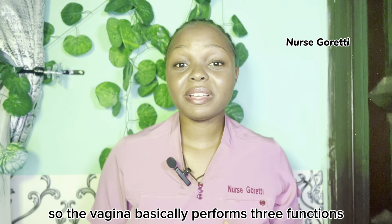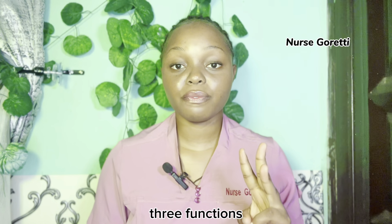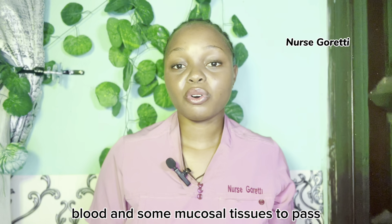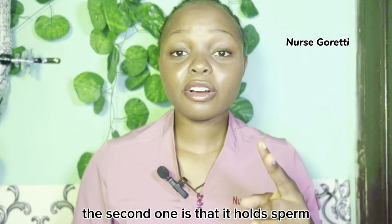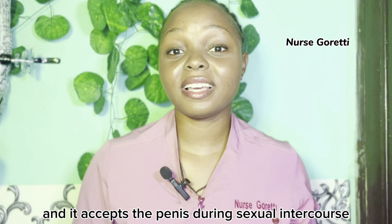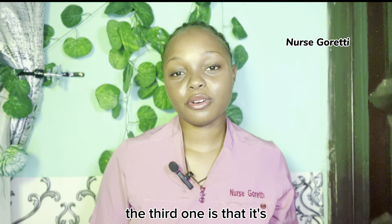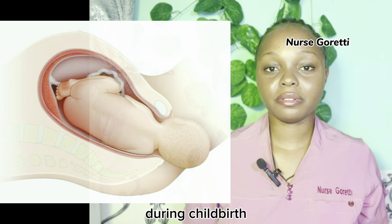So the vagina basically performs three functions. Number one is that it provides a passageway for blood and some mucosal tissues to pass while you're menstruating. The second one is that it holds sperm and it accepts the penis during sexual intercourse. The third one is that it obviously provides a passageway during childbirth.